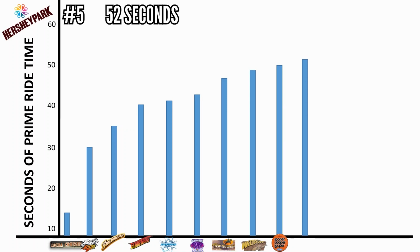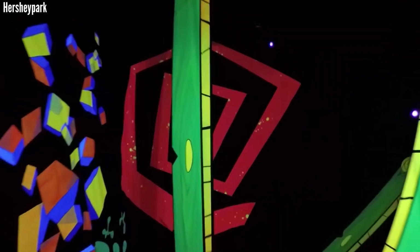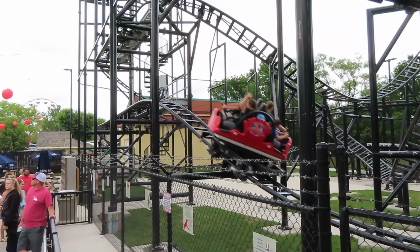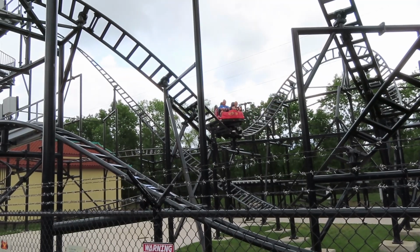In 5th place with 52 seconds is Lap Track, a Maurer spinner. This is your typical Maurer spinner, just set inside a giant box and with neon theming. These are a lot of fun on their own, not even taking the wacky visuals into account, and they're some of the more intense spinning coasters out there.